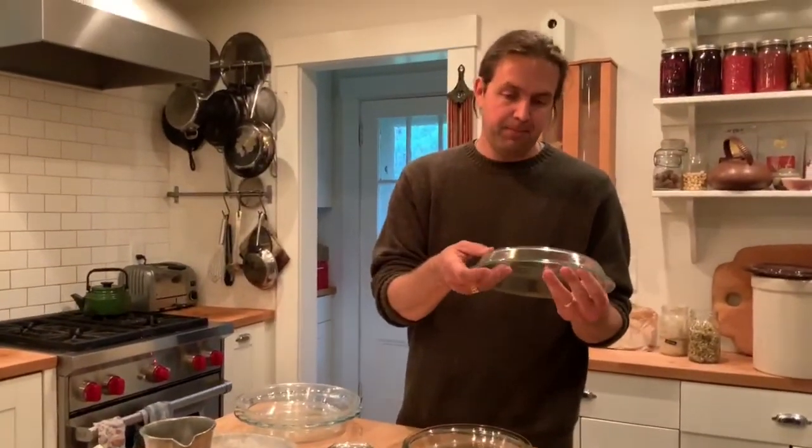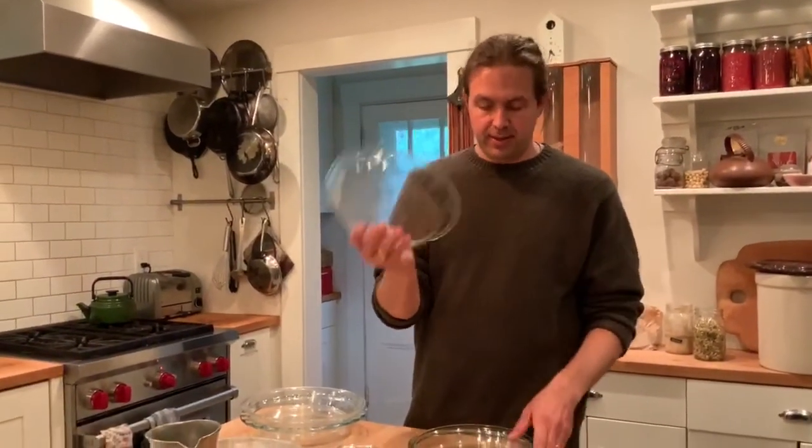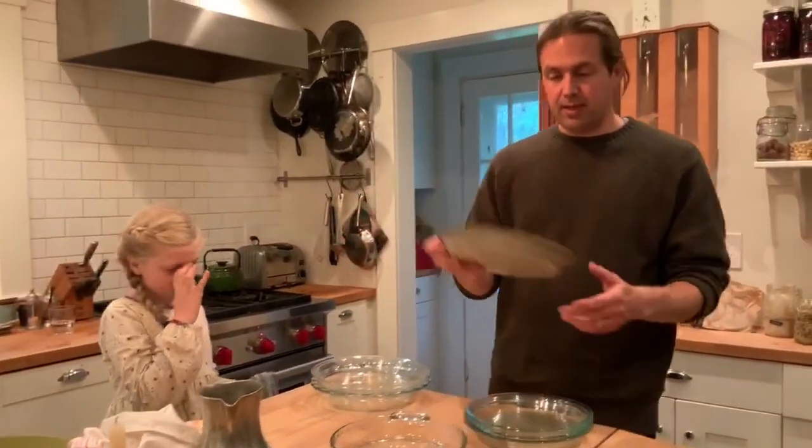These Pyrex, this is like a 9-inch pan. I like these a lot. You see, I've got three of them. I like them a lot. It's a great size. This is the same thing.